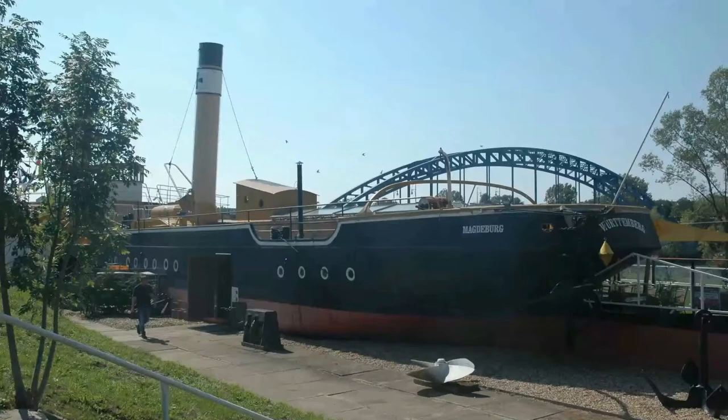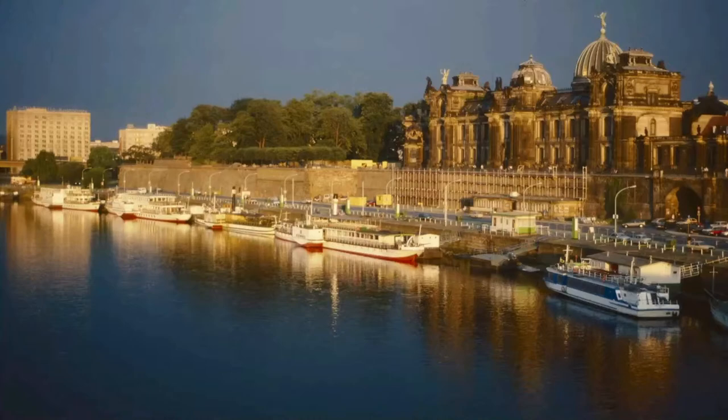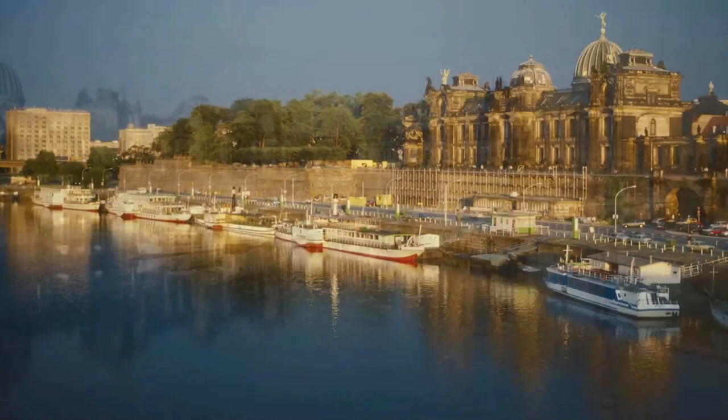On our first visit to Dresden in 1991, not long after the fall of communism, Lenin and his two comrades still greeted passengers arriving at the main station. Dresden was once regarded as one of the most beautiful cities in Europe, and in some lights it still was.